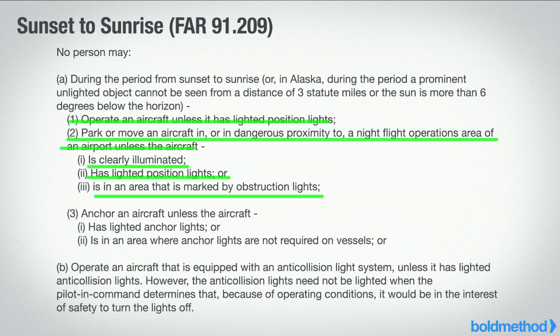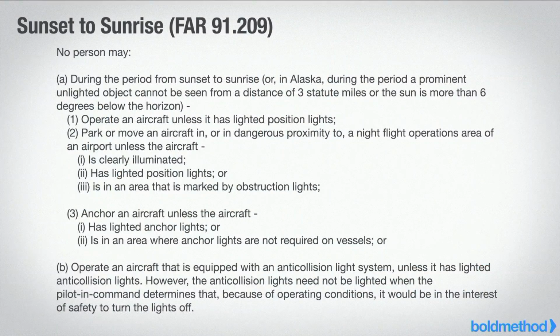So essentially what they're saying there, let's say you're moving an aircraft, relocating it from one end of a ramp to another, and your aircraft doesn't have operating position lights. As long as the area is either marked out by obstruction lights or the ramp itself is clearly illuminated, you could still relocate the airplane, but that does not actually let you fly the airplane. And then the third section requires airplanes on water to have anchor lights.